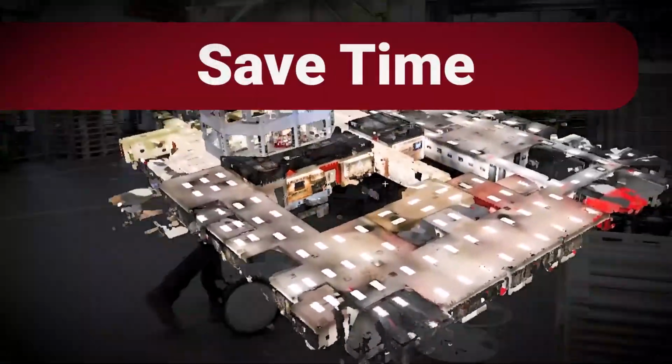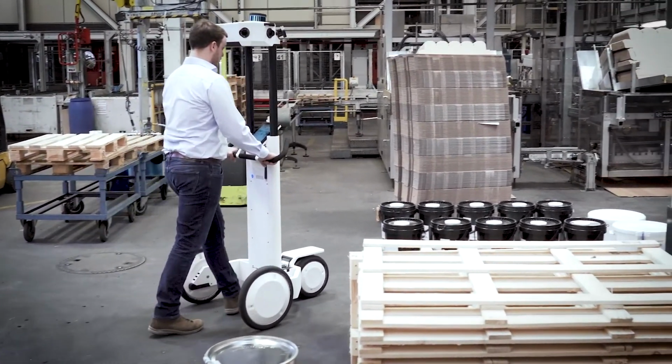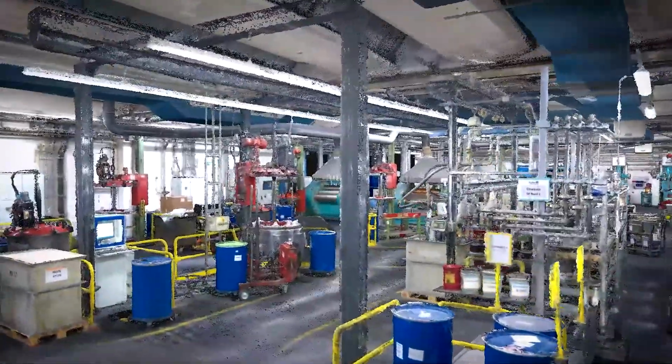So take a factory, for instance. Instead of shutting the factory down for an entire day, we could go in there with this mobile mapping unit and scan it within a few hours and then be out the door. So it'll save you time and money that way. You don't have any downtime.